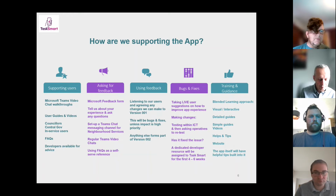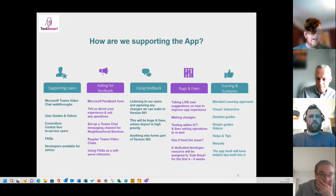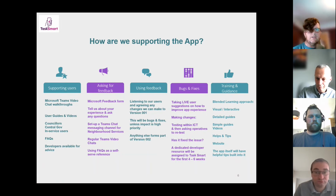So we'll be supporting users with things like Teams video chat walkthroughs. We've already been doing that throughout the build, talking to users, hosting feedback sessions. There'll also be user guides for the TaskSmart app and for our Colchester implementation of the app, and for Maldon tendering too. There'll be videos, there'll be some hand-holding for users in terms of users that require a bit of extra help getting their phone set up, for example. We're covering that in the guides. There'll be frequently asked questions, as everybody who uses software is accustomed to, and the developers will be around to give advice and talk through any issues.